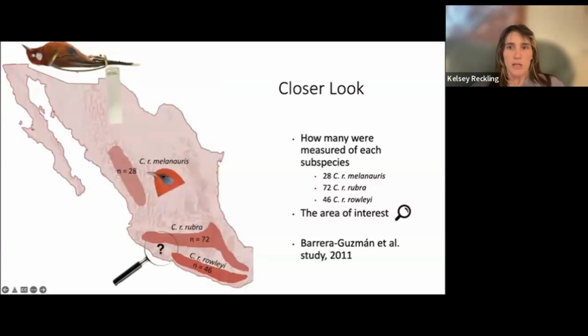And I want to mention that there is one prior study by Barrera Guzman et al. from 2011, looking at the genetics of these birds using mitochondrial DNA. And that study found evidence of gene flow between the two lower groups. And they argued that the northern group, Melanaris, could be elevated to its own species, similar to what happened with the pink-headed warbler. However, for their study, they actually needed more sampling from that northern Melanaris group.